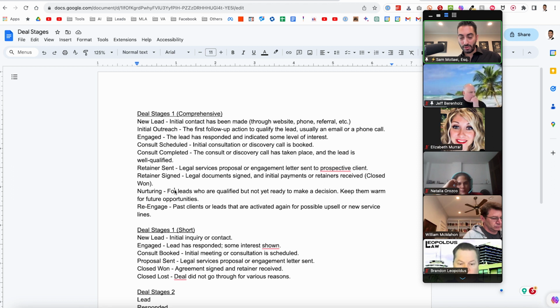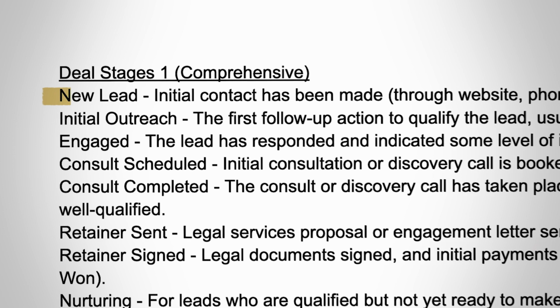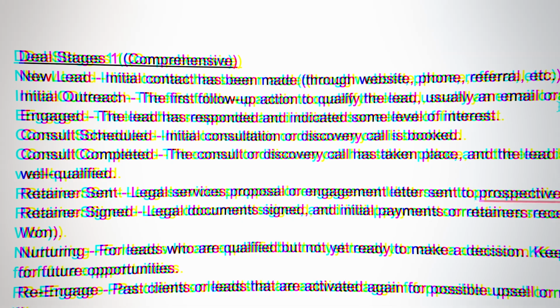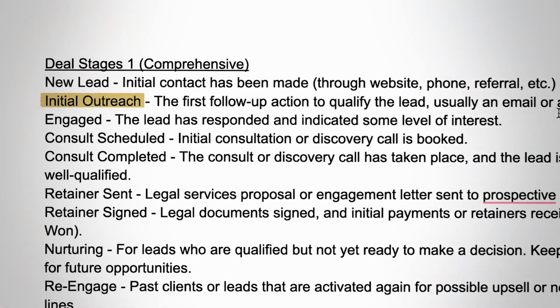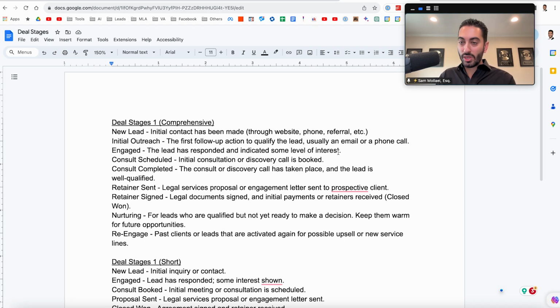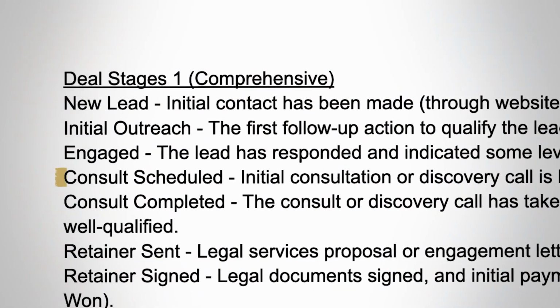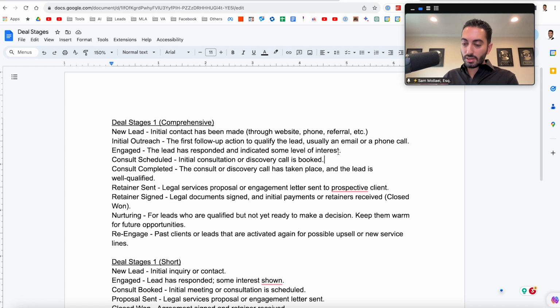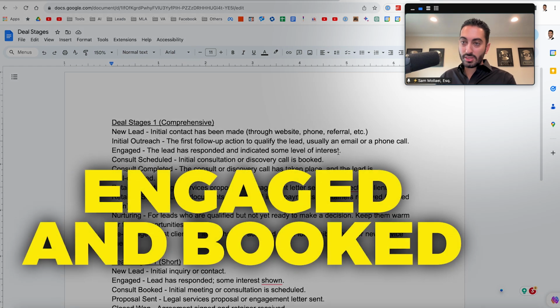So if you want to create something very comprehensive, it's the first list. For most of us, the first stage is always going to be a new lead. If it's there, that means it shouldn't be there. That means your intakers are not doing their job. They need to advance it forward. Then typically we want to keep track of, did this lead engage with you? Are they responsive? That this lead came in is actually responsive, is actually talking to you. It's somewhat interested basically. So at that point, once they're scheduled for that, then it's consult scheduled, meeting booked, something to signify that this person has engaged and now has booked a meeting.